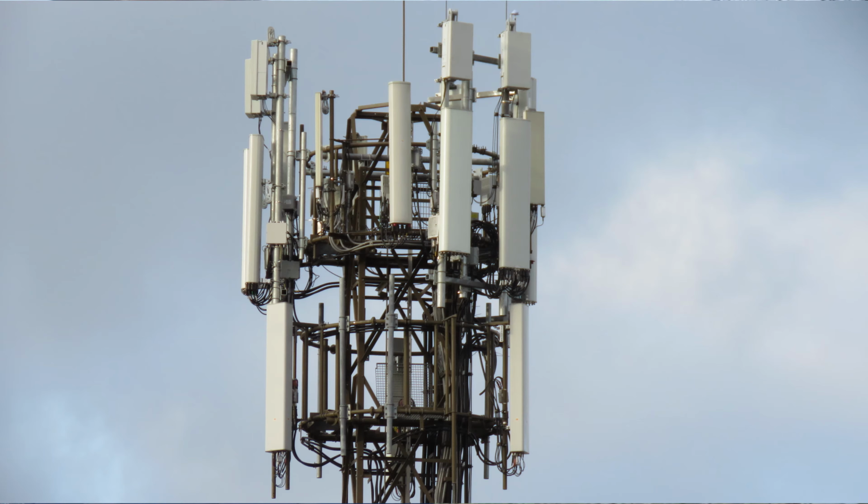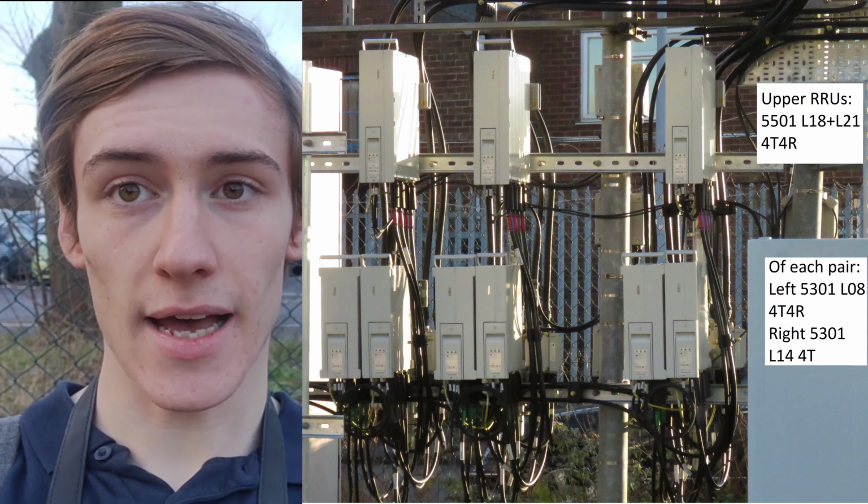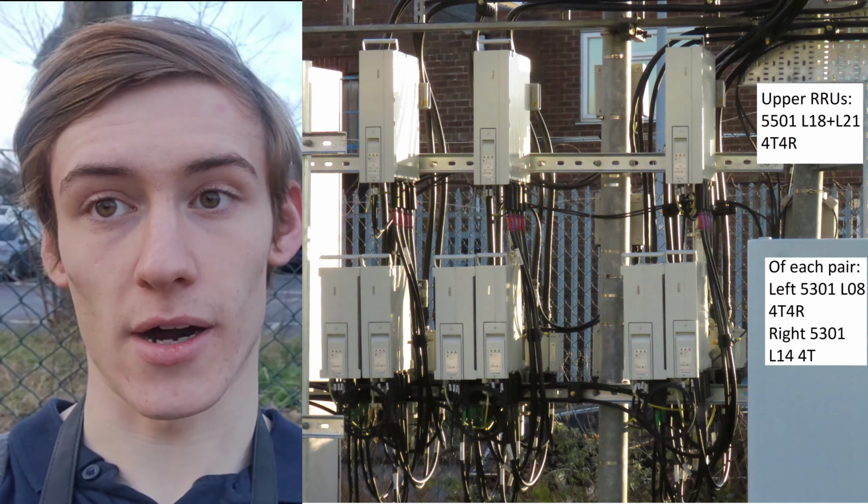Okay, so I am now in Frimley, and right behind me is what's known as a max config site. So this is a 3 site which has been swapped to Huawei, and unlike the last one, this one has had its antennas changed and has an array of new bands. So the site before was just L18, 2TRX, however now the site is L08, L14, L18 and L21. Every single band has 4TRX using new Huawei hardware. So the L08 and L14 each have Huawei 5301 RRUs. And for the L08 and L21, they have dual band 5501 RRUs.